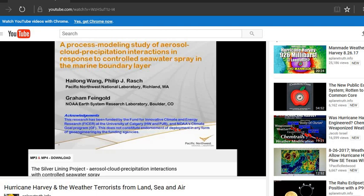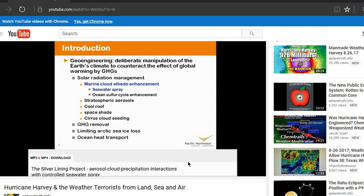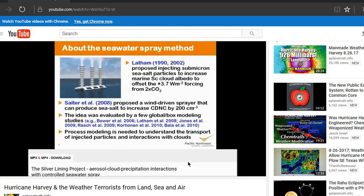And the geoengineering we're talking about is about the deliberate manipulation of the Earth's climate. The project we are interested in is marine cloud albedo enhancement by using seawater spray. They suggest injecting submicron sea salt particles to increase the marine stratocumulus cloud albedo to offset the 3.7 watts per meter squared forcing from the doubling of CO2.